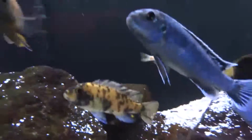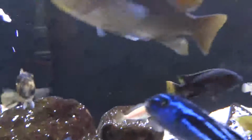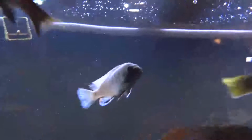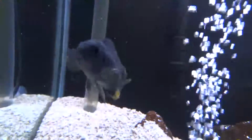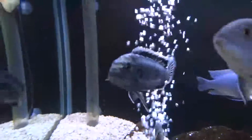Got a few different OB peacocks in here. Here's another peacock. This kind of dual colored one right here is called a pseudo pollet, I guess. Pseudo pollet. I've got two of them. One of them's not showing color as well. Here's the other one. Oh, that's not the other one. Or maybe it is. Yeah. The other one's getting a little beat up though.